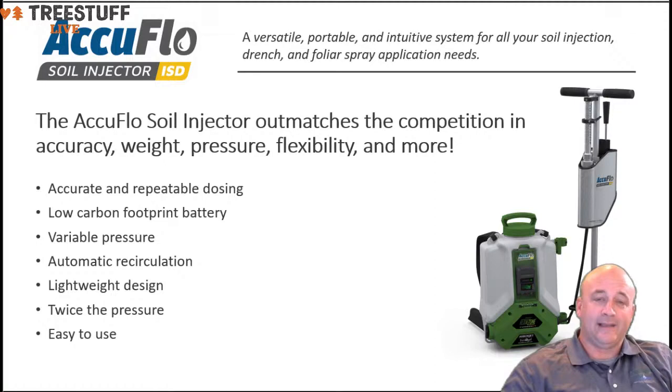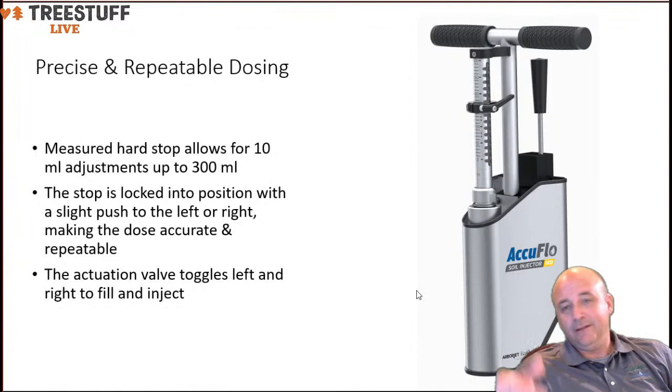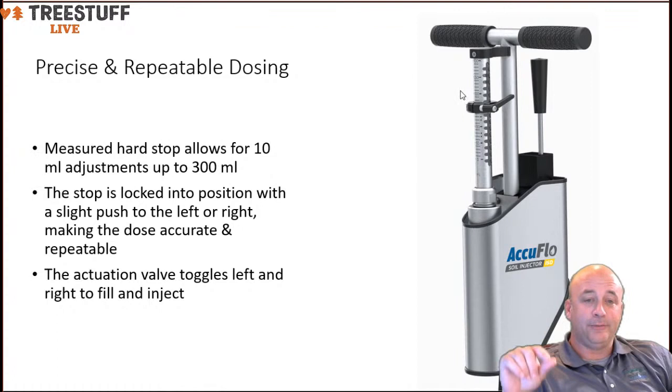So repeatable dosing. This has a stainless steel lock neck collar that allows you to go from 10 to 300 mils. And we have built charts for this for Shortstop, NutriRoot, and our Arbor RX for the smaller trees that you can use with this device. You have an actuation toggle that goes left to right to fill and inject.